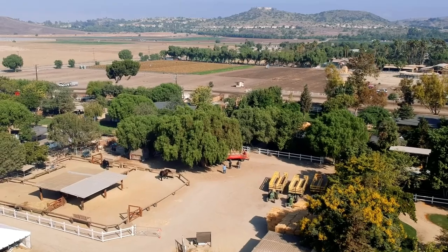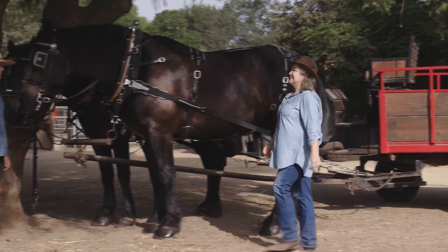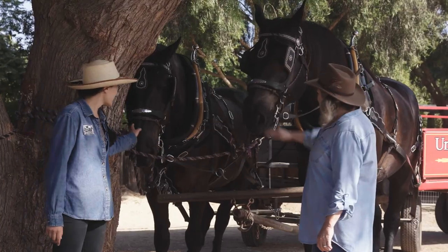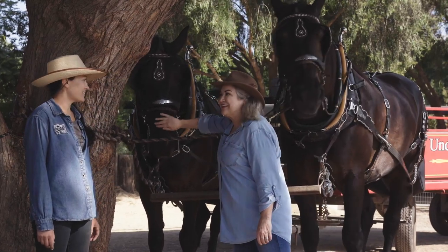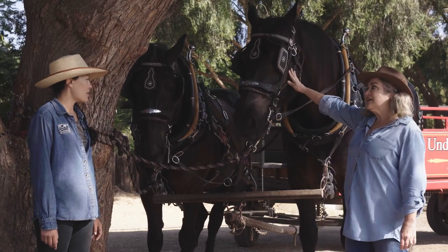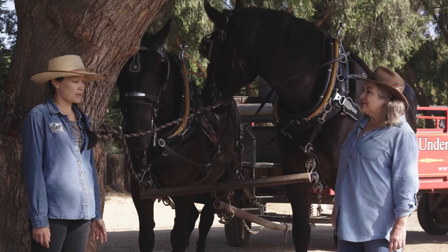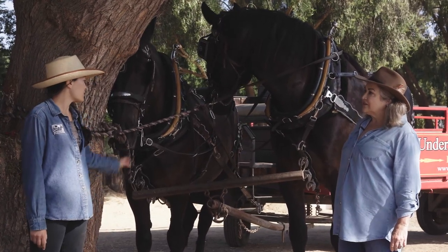We're at Underwood Family Farms in Moorpark with driver Gina. Hi, Gina. Hi. You have 2 beautiful Percherons here. This one is Kirk and this one is Rex. They look so good together. Thank you. What does make a well-matched team? A well-matched team is 2 horses of the same breed. They're the same color. They are the same height. They are the same conformation.